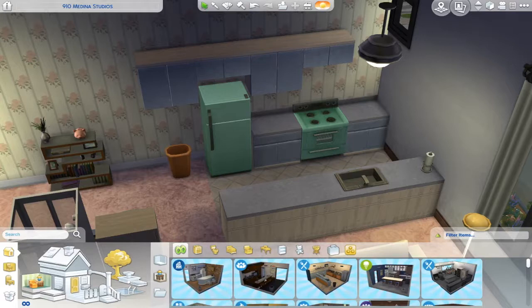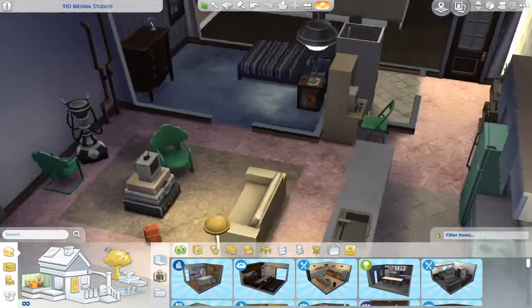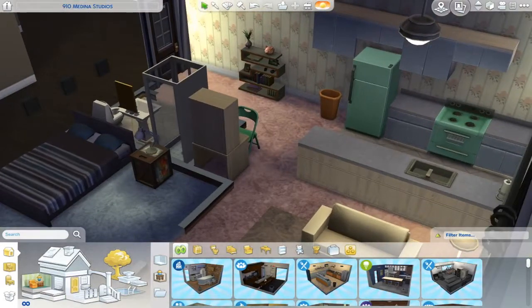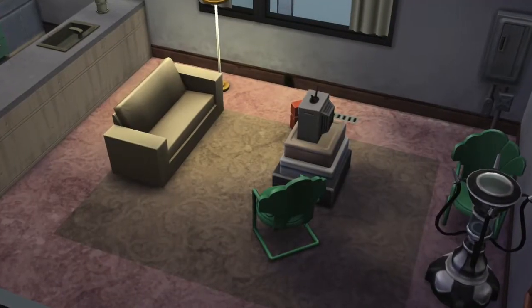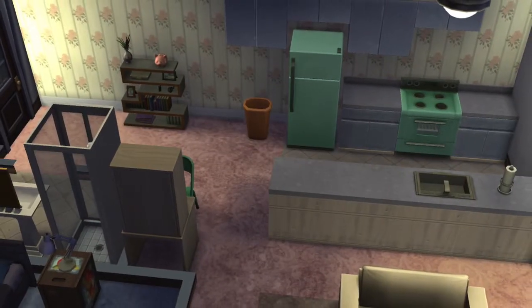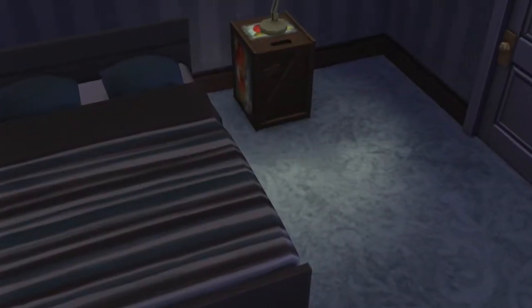So the reason why we're starting off here is because I wanted to show you what it looked like before. You can see the appliances are green, which is kind of weird. There's old wallpaper, carpeting that doesn't really match, the counters and cabinets are really dirty, and the bedroom is using a crate as a nightstand. It seems like he thrifted a lot of items, and there's nothing wrong with that.